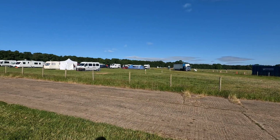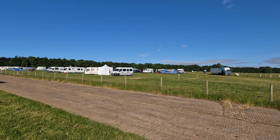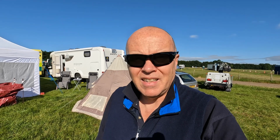Big field behind me for campers. There are portaloos, there is water. I'm hoping that there's chemical disposal. I think showers are out of the question, but that's not a problem because I'm self-contained in the van. I think they're expecting quite a few thousand attendees and several hundred, if not 1,000 or so, event staff, stalls, and exhibitors. So yeah, it could be a busy old weekend.